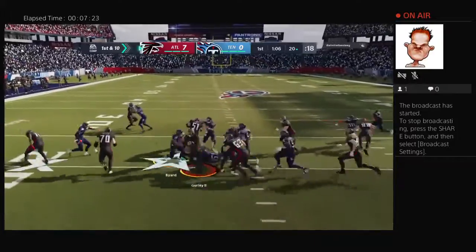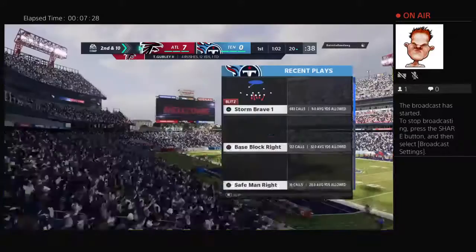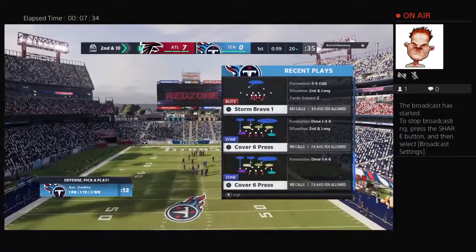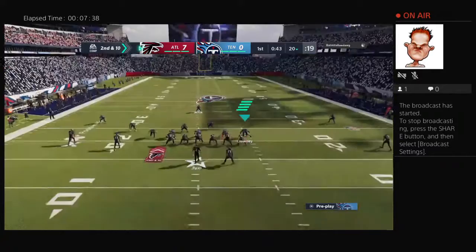They'll try and start the drive with Gurley. And he is met at the line of scrimmage, and he goes down right there. Taken down. Officially no gain on the play, and it's 2nd down. Brings up 2nd and 10 at the 20. So after the run for no gain, here's 2nd and 10.